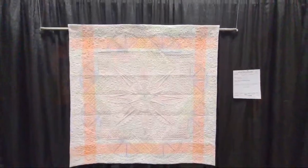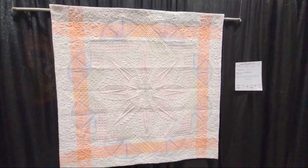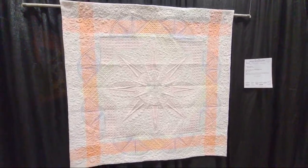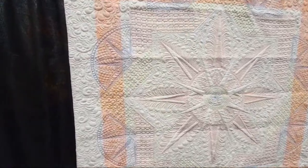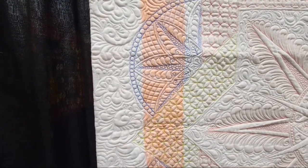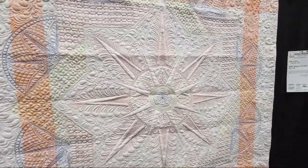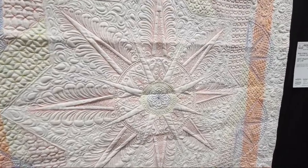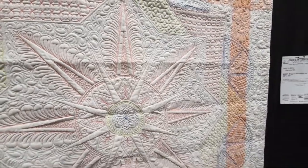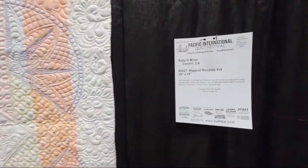In person, this quilt is screaming at me. It looks like it was painted, but I'm not sure. It looks like this neon was painted onto the fabric. It seems like it's a whole cloth, and then they just went in with some crazy quilting. This is by Sally Miller.